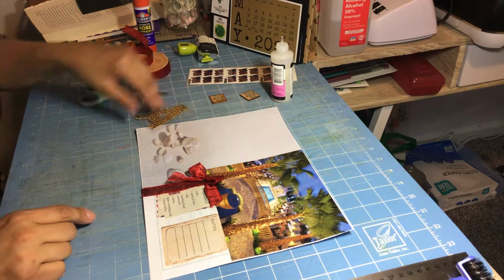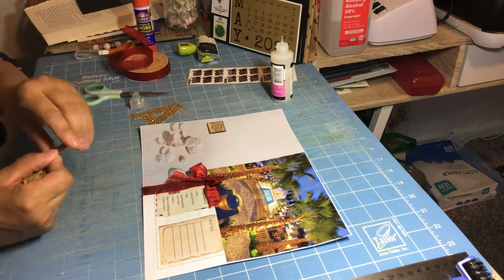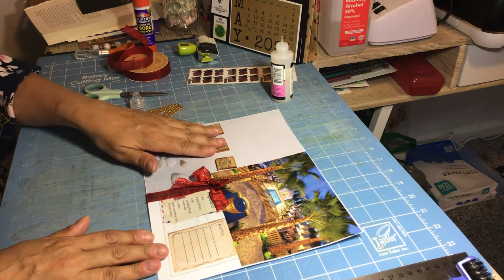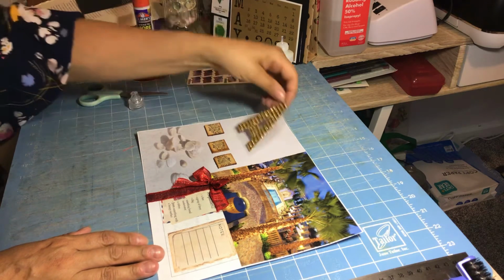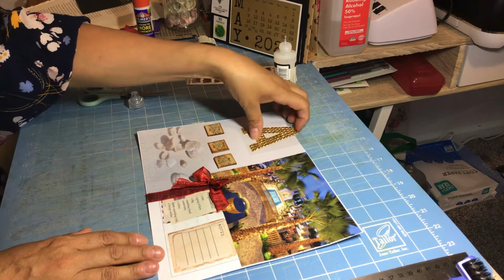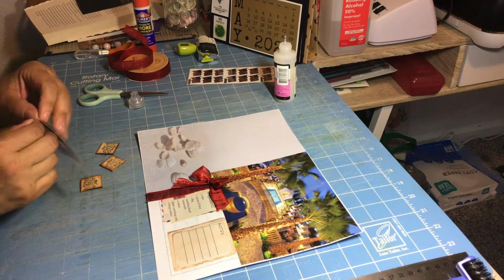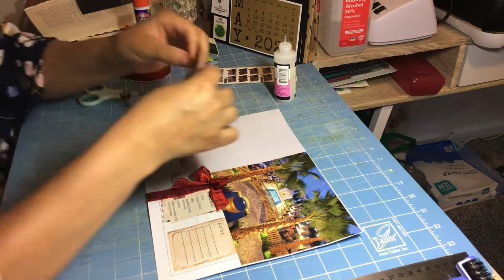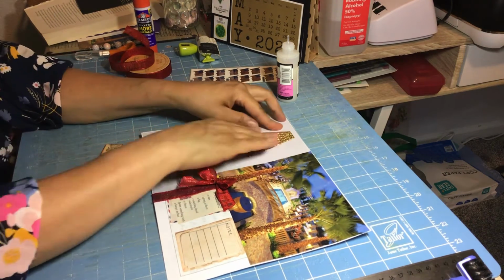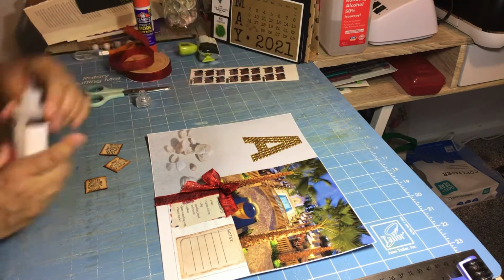Bumpy surface, these tiles for my group of 3. Maybe I should just do like that. And put the A right there. Kind of like that. Okay, raise up a little bit here, excuse me. Try to center that. And down she goes. No going back.